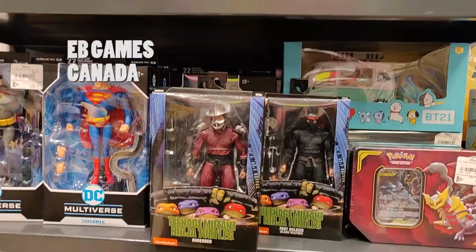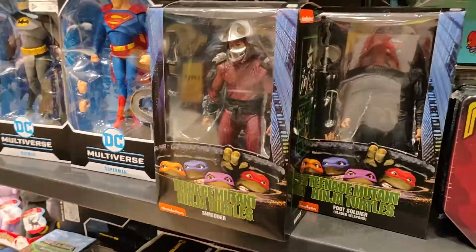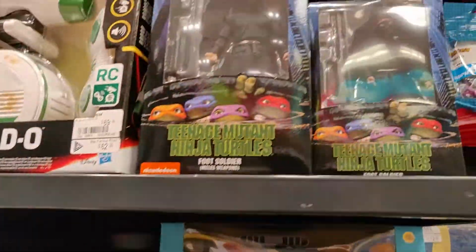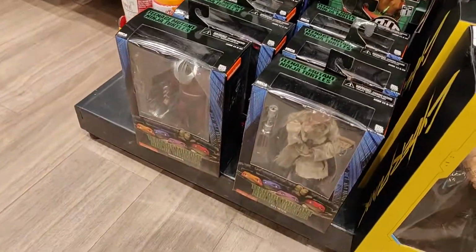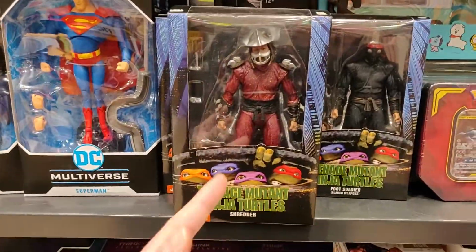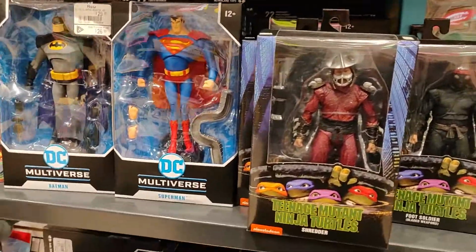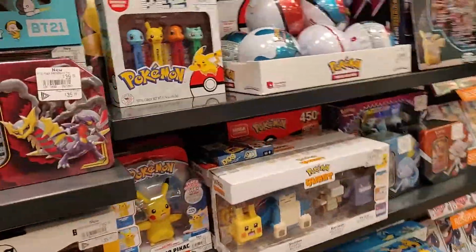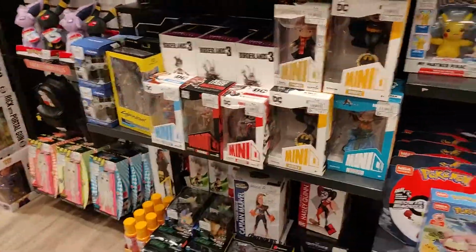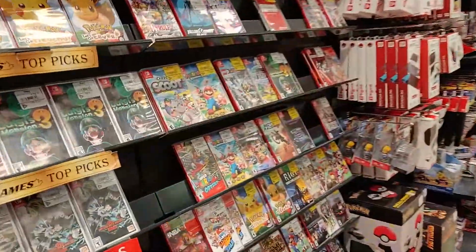Hey, we're at EB Games. Looks like a lot of people dumped their NECA 1990s Teenage Mutant Ninja Turtles Shredder, Foot Soldier, and some Splinters as well. I picked my pre-orders up a couple days ago, but it's interesting to see all these pre-orders just left behind. I guess people are just too scared to come out. Store's pretty dead.